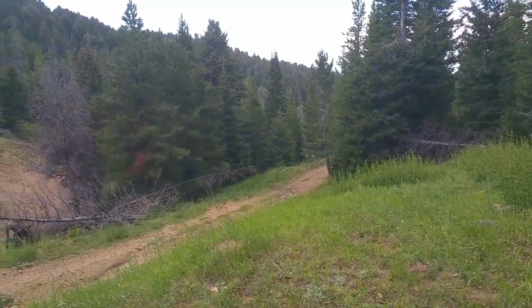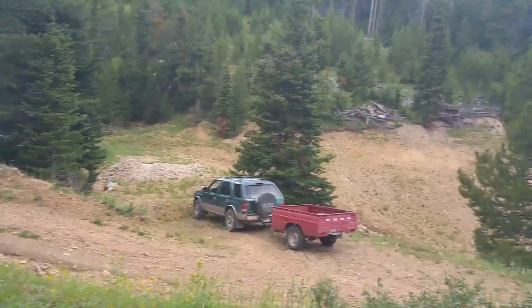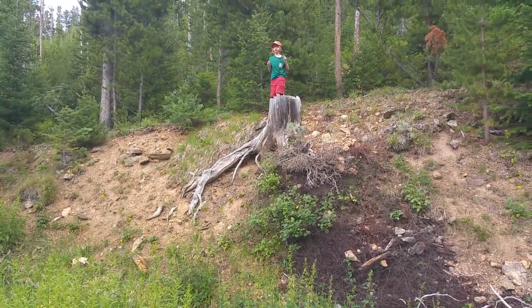There's a few more buildings down there, but everybody's pretty tired. I don't know if we'll get to them today. But we're back at the high up. Dad? Yeah. Stop at them on the way down? Maybe.